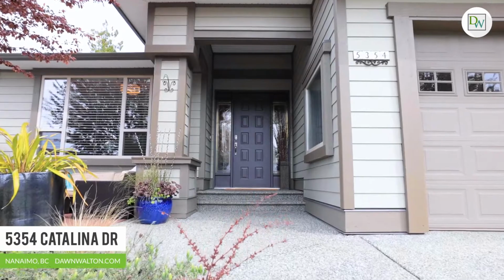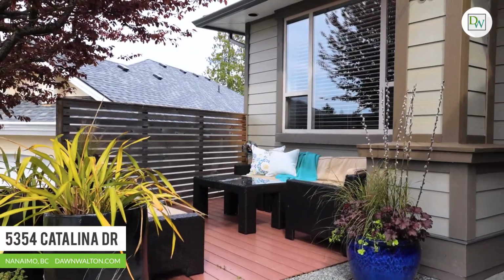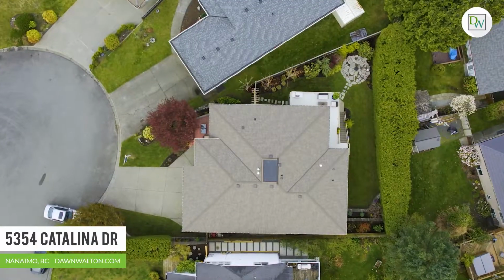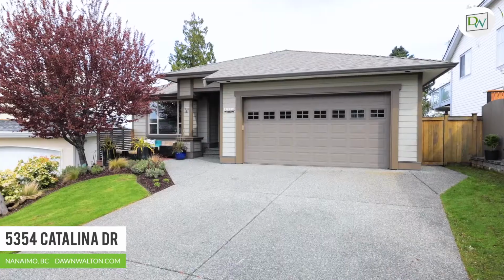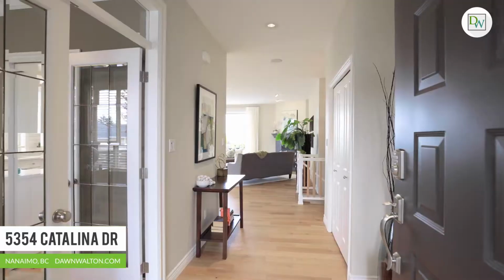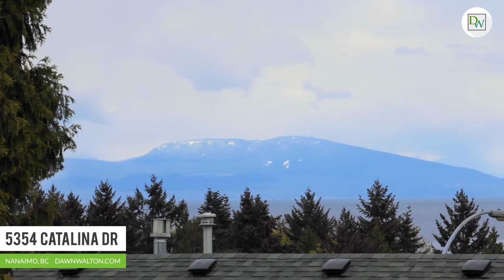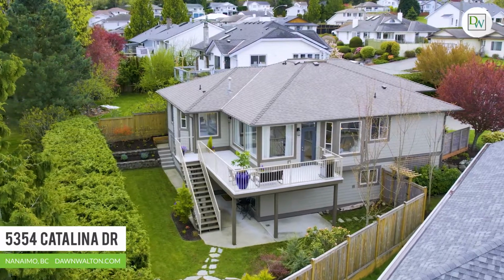Built by Westmark Construction, this quality home has been impeccably maintained and is an absolute showstopper. The curb appeal here is second to none, and there's nothing left to do but move in and enjoy. This custom floor plan was strategically designed to take advantage of the Georgia Strait views while maintaining nice privacy from the neighbors.